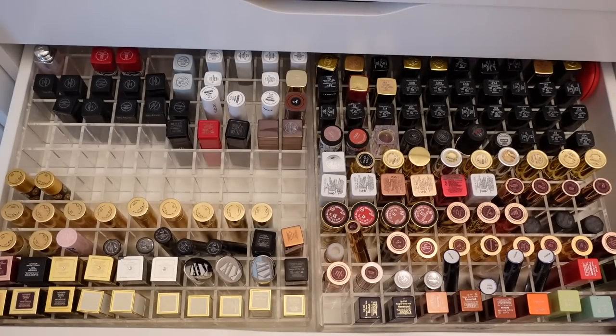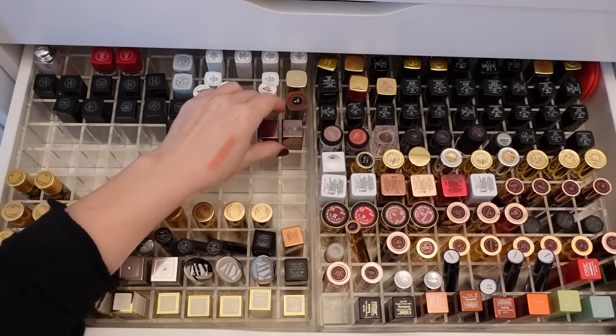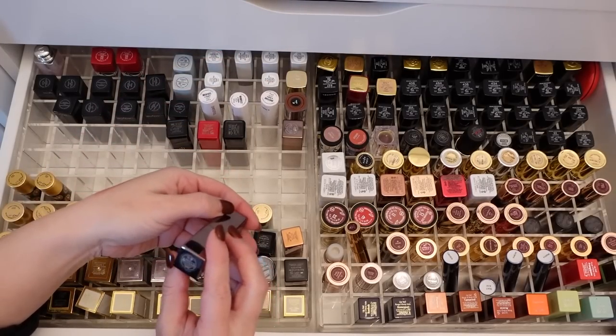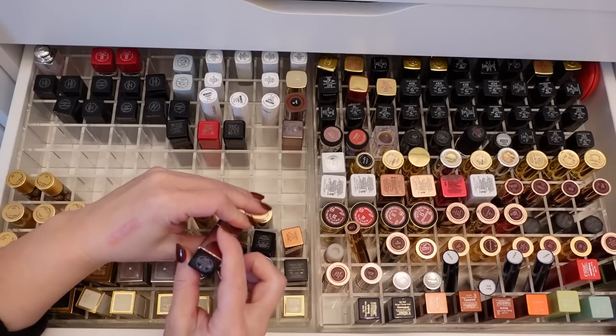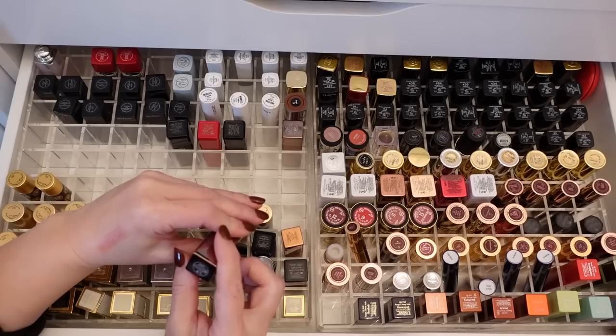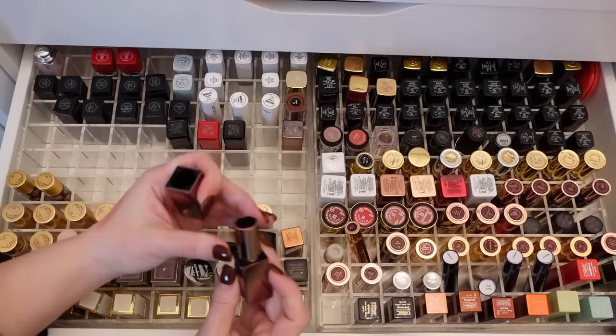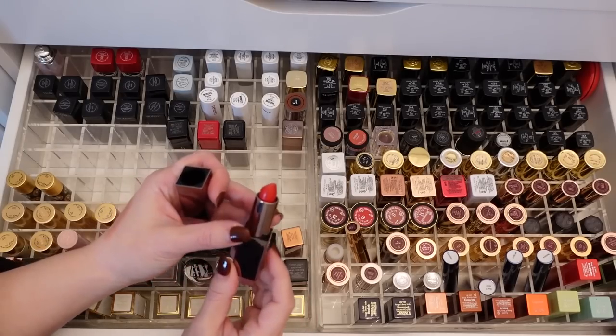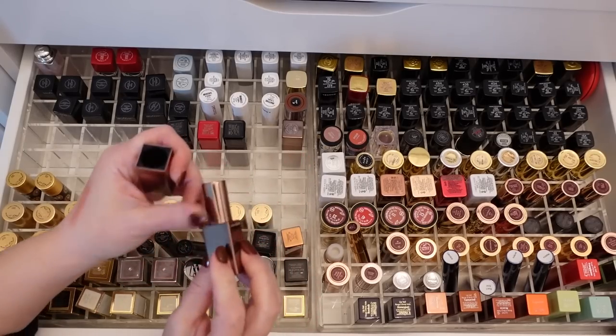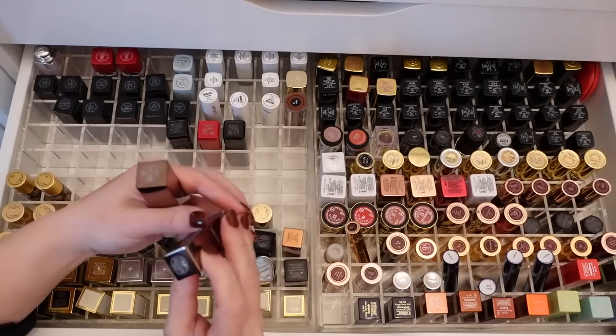And then, let's see, I've got some Clé de Peau, some Laura Mercier. So Laura Mercier, what are these called? Because I know they used to be the Silky Cream Lipstick. Oh yeah, Rouge Essential, Silky Cream Lipstick. Okay, I guess they didn't change the name. So this one is in shade Rouge Electric. I really, really enjoy that. So I'm gonna hold on to that.